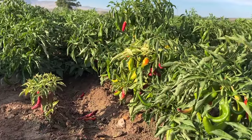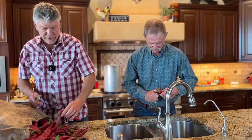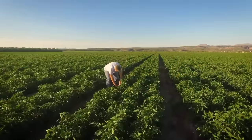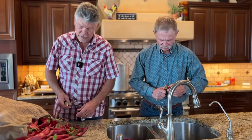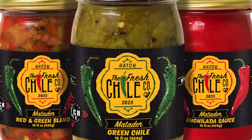How hot is Hatch chili? Well, it depends on which Hatch chili you're talking about. This one is called Sandia. It's actually one of my favorites. It's an old time chili. This has been around all of my life. And this flavor profile is just really, really solid. But it's hot, considered a hot chili. A Matador chili, it's also a Hatch chili, is extra hot.